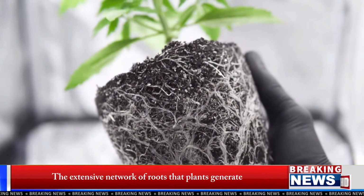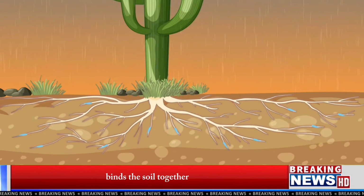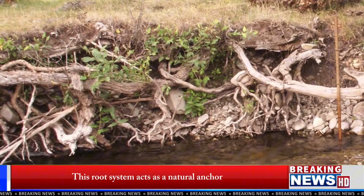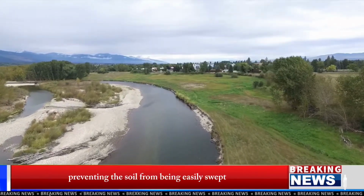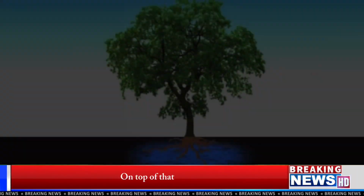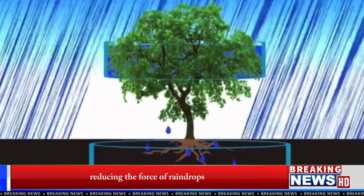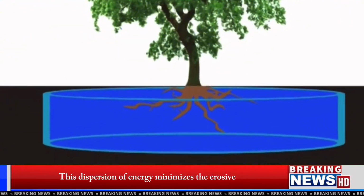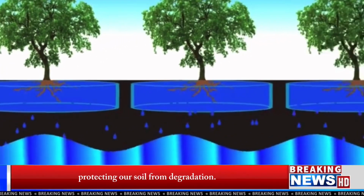The extensive network of roots that plants generate beneath the surface binds the soil together, forming a solid base that prevents erosion. This root system acts as a natural anchor, preventing the soil from being easily swept away by the force of water. On top of that, vegetation cover intercepts rainfall, reducing the force of raindrops hitting the soil surface. This dispersion of energy minimizes the erosive potential of raindrops, protecting our soil from degradation.